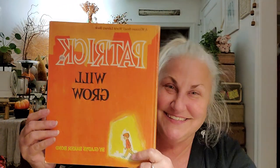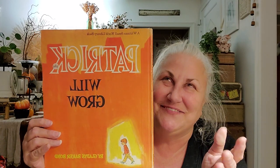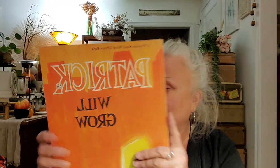I also got this for someone. You may know who. I don't know if I'm giving it to him so much as I think it's funny, but it's also a Whitman book, so he might actually like that. So I thought it was funny.